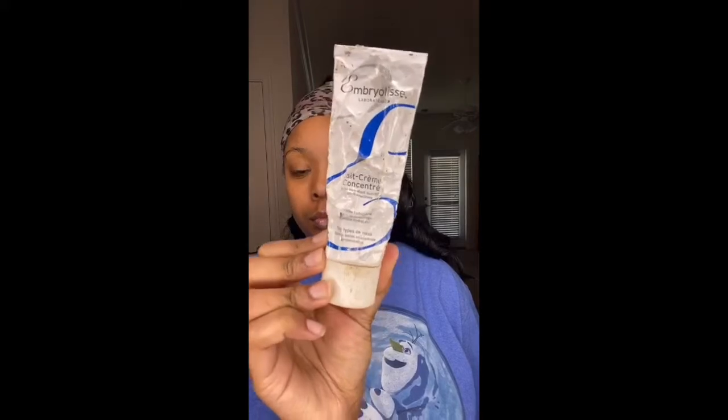So today we're going to be doing an easy little simple look. That was my moisturizer, my Embryolisse moisturizer. And then I'm going to use my La Mercier setting powder. It's translucent. I'm going to set my moisturizer, which I've already done. I've already done all of this. I'm just showing you what I did. I didn't record that part.